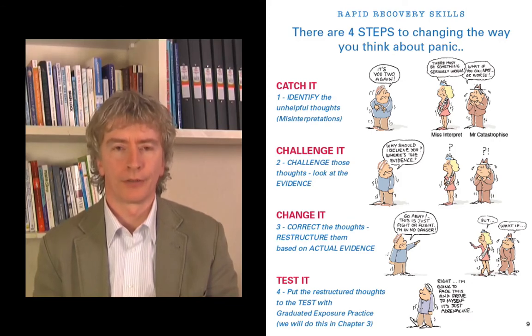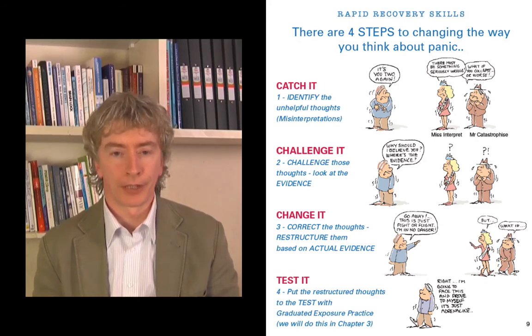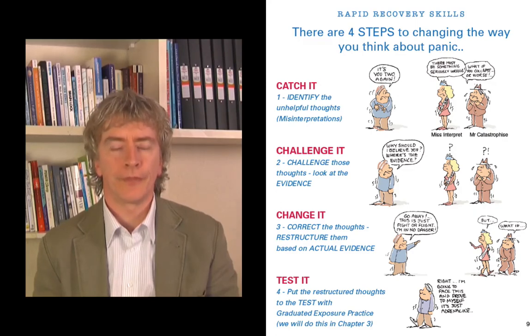Then you can challenge it. So is this true? Is this accurate? So let's say your heart's beating very fast. You're thinking, I'm going to have a heart attack. Look at the evidence. Based on workbook 1, you now know that rapid heartbeat is a very, very common symptom of anxiety. You've probably been to the doctor, you've been checked out. So you're starting to challenge the thoughts, and then you can change it based on your new understanding. Correct the thoughts, restructure them based on actual evidence. This is just fight or flight sensation. I've had it many times, nothing ever happened. I've been checked out. But not only that, finally then it's important to test it. So you'll learn more about that in workbook number 3.